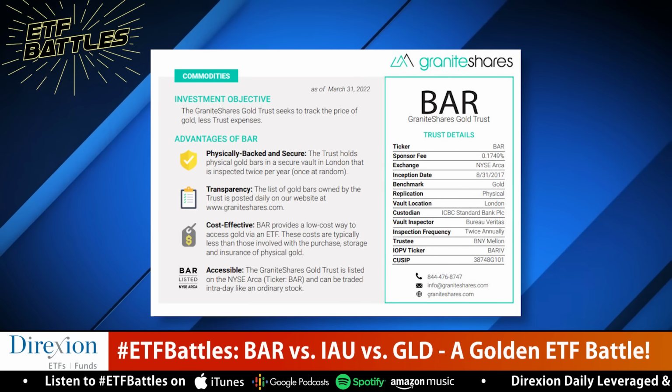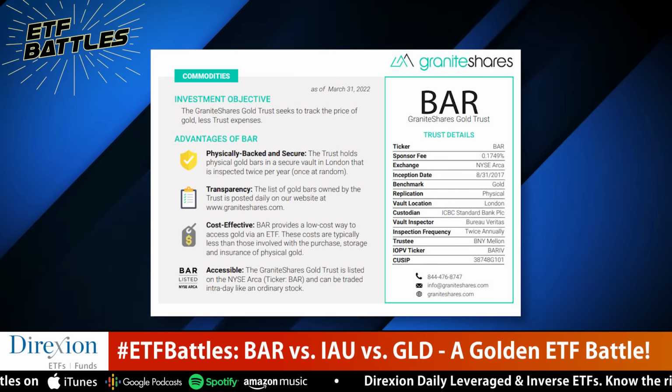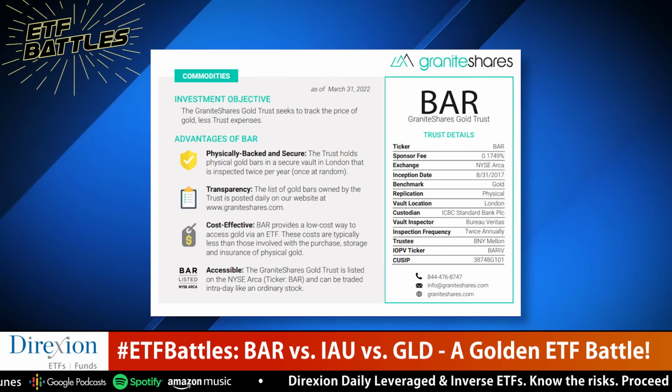Which of these ETFs really stands out, if at all? Well, none of them stand out, actually. I'm not even going to need my full 30 seconds for this one because these funds are essentially identical. They're all organized as grantor trusts. They're all physically backed by gold that's held in vaults. So they're virtually identical. I'll call it a split decision across all three. Okay, split decision for all three.